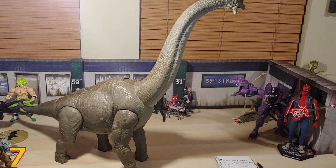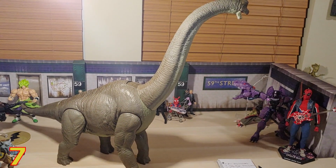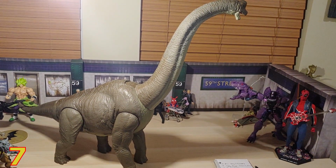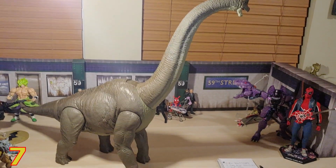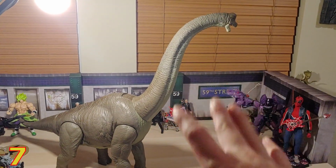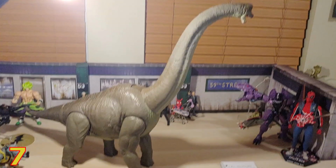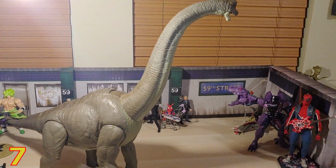I mean, I'd never seen a huge Brachiosaurus figure, or Brontosaurus figure, whatever you want to call these long necks. So this was just amazing to know that they were going to release this, and now I have it, and it's awesome. Just a really good display piece. I love it. There's that. Okay, let me put this guy away, and we'll go to the next figure.